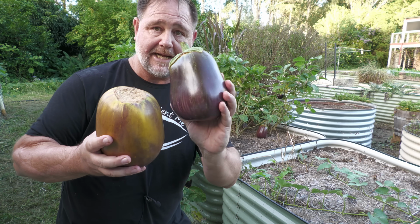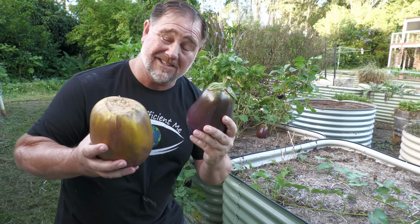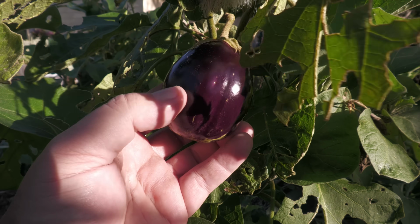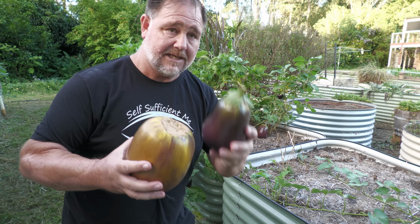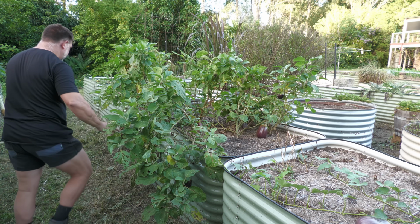This one is starting to change colour too, but the darker they are and the younger they are, generally the smaller they are, the better they taste. They're not as fibrous or as bitter either, and I'm very keen to see what the bitterness is like in a second.